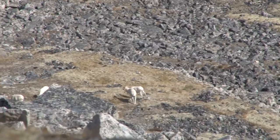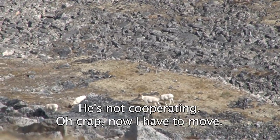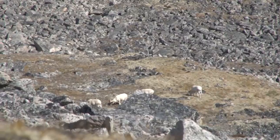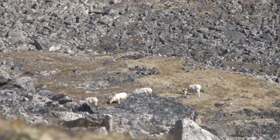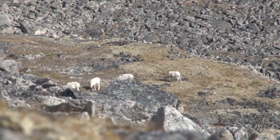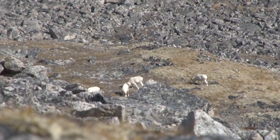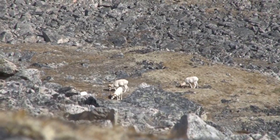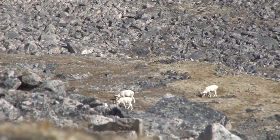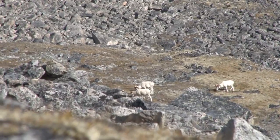Yeah, that other ram is moving. Still know which one's yours, Vanessa? Yep. And this one's still standing with his butt to me. Yeah. It's not cooperating. Oh, crap. That one might have to move. It's okay. You got time to move. He's out in the open. He's the back ram of the two.